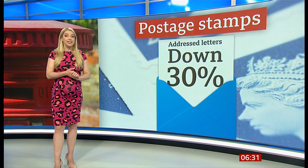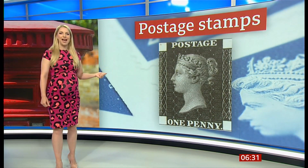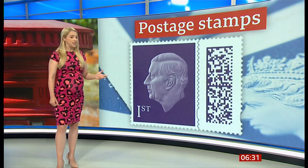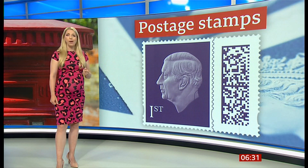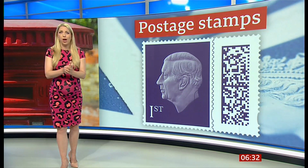But Royal Mail is still describing the use of barcodes as the single biggest change to postage stamps since the introduction of this, the very first adhesive stamp introduced in 1840, known as the penny black. And of course, another change we're seeing is new stamps featuring His Majesty King Charles, with a barcode, but not, you might notice, a crown. So just remember, don't send any last-minute birthday cards tomorrow with the old stamps, because of course the birthday boy or girl would have to pay a small charge to be able to get it.